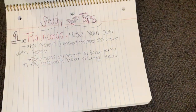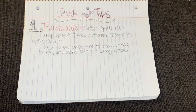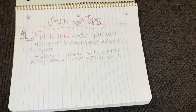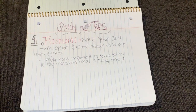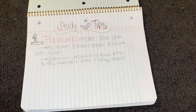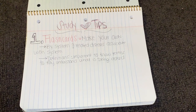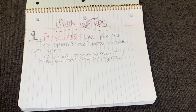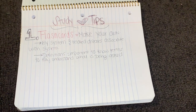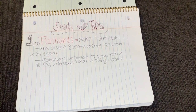So let's move on to my study tips. First, flashcards. It's important that you make your own flashcards. It's important to do it by system and the related diseases associated with that system. So if you're doing the cardiac system, first you'll go over what the cardiac system is, what is all involved in the cardiac system, and then you'll go over what diseases can come from the cardiac system, like heart failure, some injuries, some processes like angina, heart attack, etc. They'll be all in one set of flashcards.